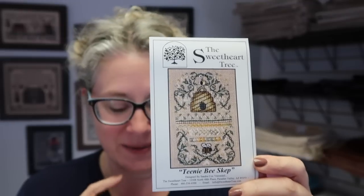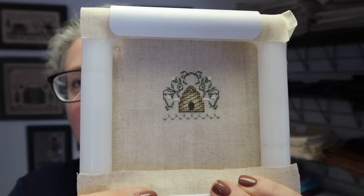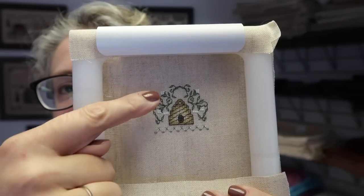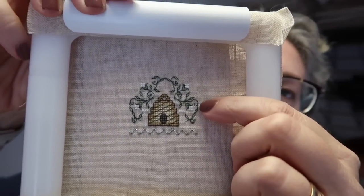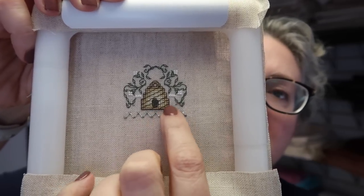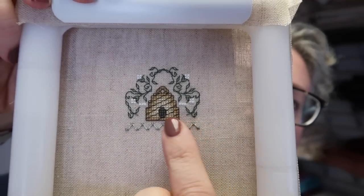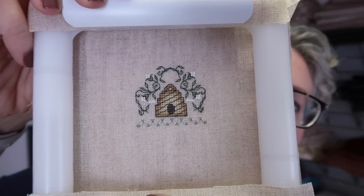Look at that. Okay, are you ready? Want to see how much I've done? Ta-da! I think you can see a fair bit of progress from last week. I finished this entire side. No, the other side. That side is new, right there. And then I stitched the hole that's in the skep, and then I did all of the back stitching around the bee skep. So all of this back stitching and little white flowers, that's all new. And all of the little door, and all of the back stitching is what I did.